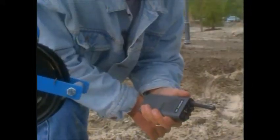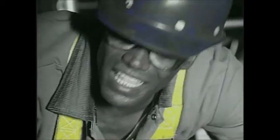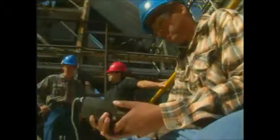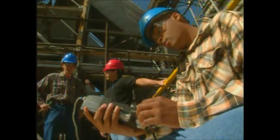Let's start with attendant duties. If you're an attendant, you'll remain posted outside the space to monitor entrants as they work. You'll keep an accurate list of entrants in the space. You are trained to know signs of a problem, such as slurred speech, and when these signs appear, you go into action. Many employers train attendants to read a 5-gas monitor that hangs at the opening of the confined space.